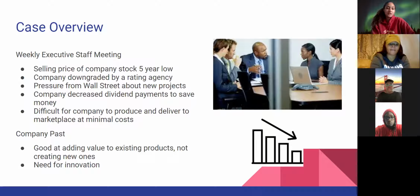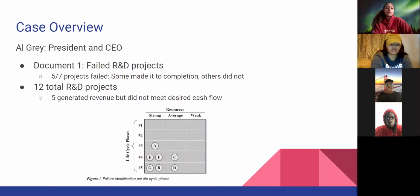So in the company's past, they've been good at adding value to existing products, but not necessarily creating new ones. And there's a need for innovation at the moment. So Al Gray, who's the president and CEO of the company, hands out 2 documents.